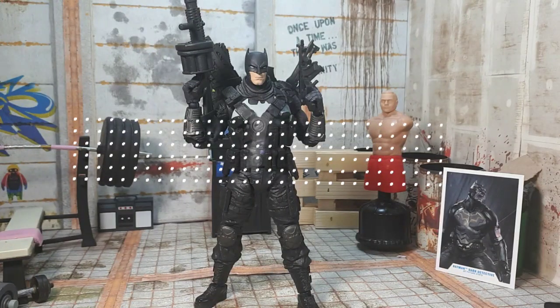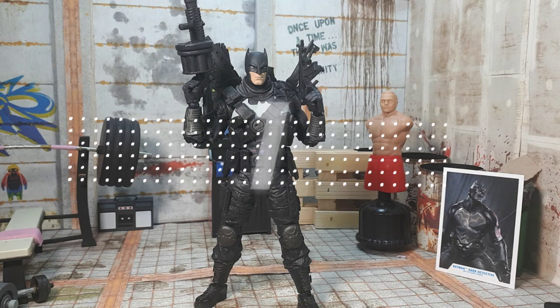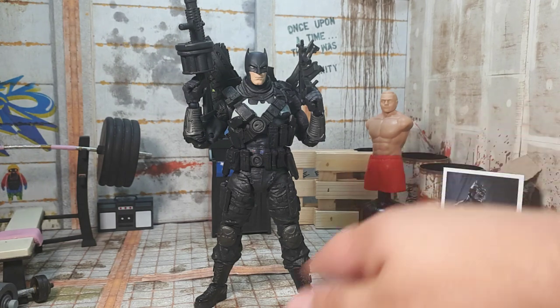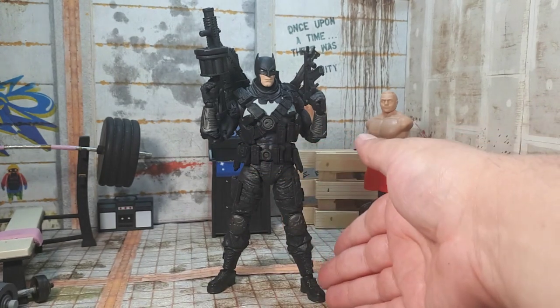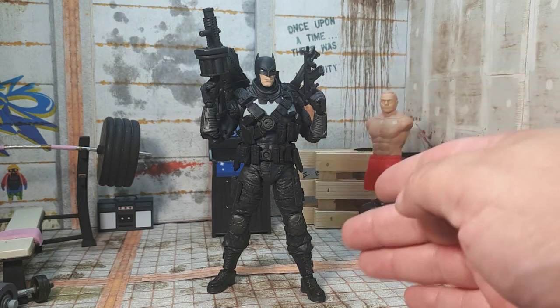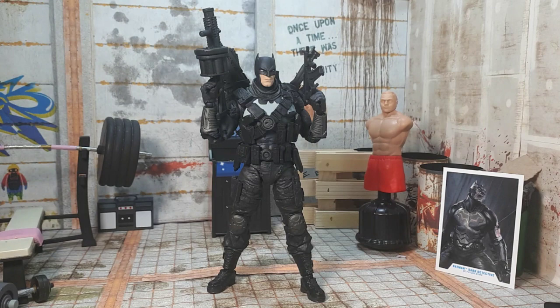Number 1 on my list of favorite Batman figures is the Batman Grim Knight. There's only one thing wrong with this figure, and that's the shitty ankles, the balls that he used to use. He's finally changing that. But this figure will probably never be made again, at least in the Todd McFarlane era, until Warner Brothers changes their mandate of the ban on guns. This character will never be made again.